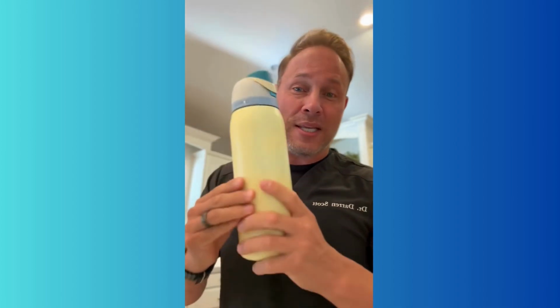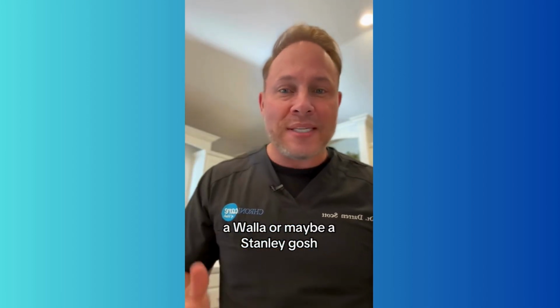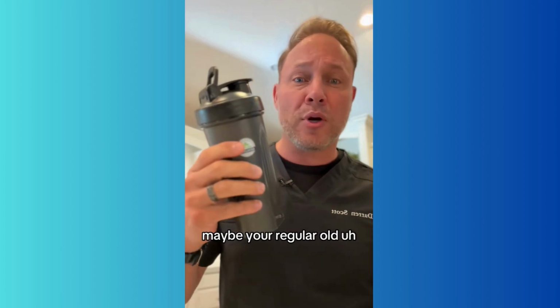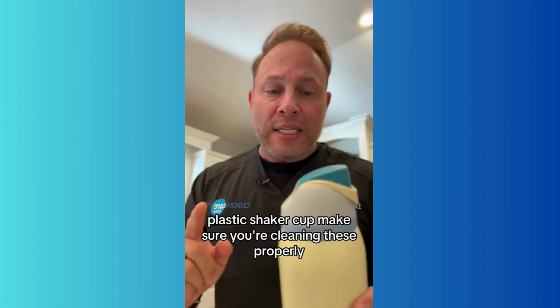Now there's one place that you could be getting mold and not even know it or even suspect it, and that is in your reusable drinking cup, like this OWALA, or maybe a Stanley. Gosh, maybe your regular old plastic shaker cup. Make sure you're cleaning these properly.